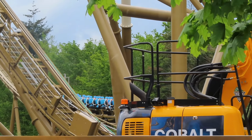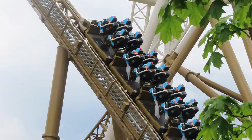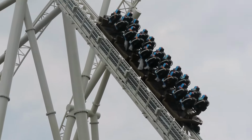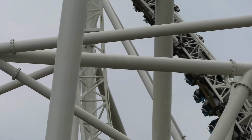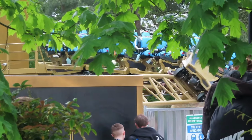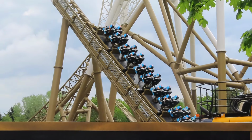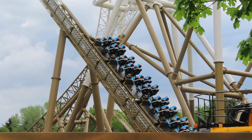There it goes, back into the station. It's the third time I believe it's gone up today. And she stopped again and she rolled back a little bit just then, but she's back.